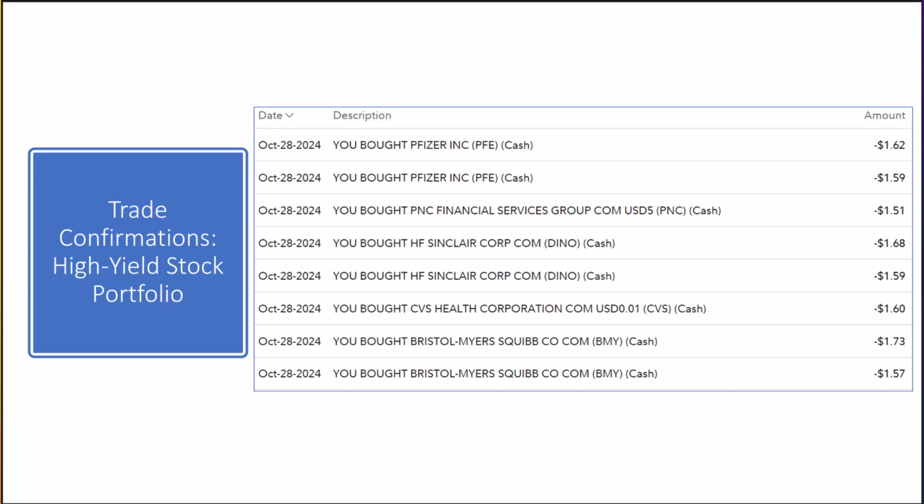Here are our trade confirmations from last Monday for the high yield stock portfolio. We took the weekly deposit plus any dividends that we had recently received, and then invested them in the top 8 stocks for our buy list for the week. As you can see, last week I spread them pretty evenly over all 8 stocks.